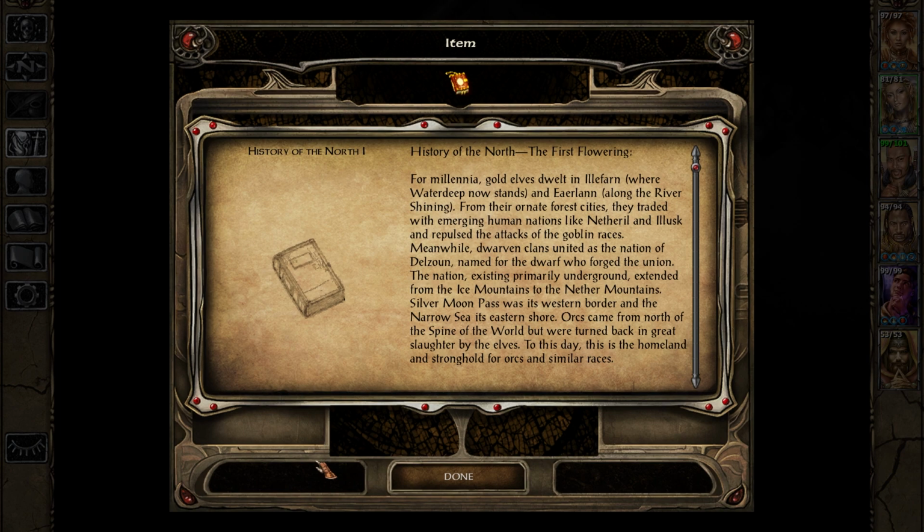Orcs came from north the spine of the world, but were turned back in great slaughter by the elves. To this day, this is the homeland and stronghold for orcs and similar races. Oh, that's it. Okay, so fairly straightforward.